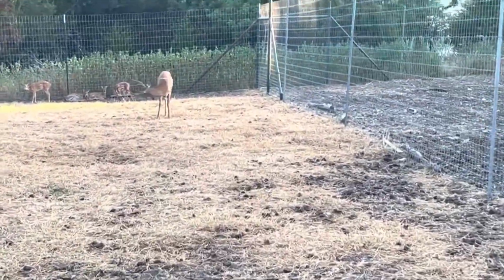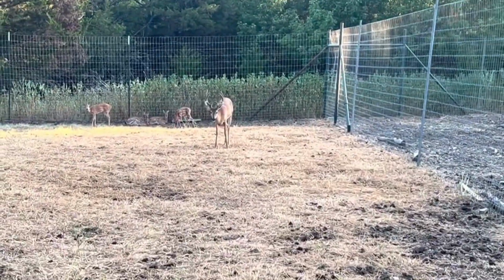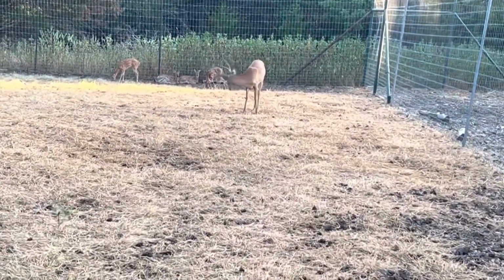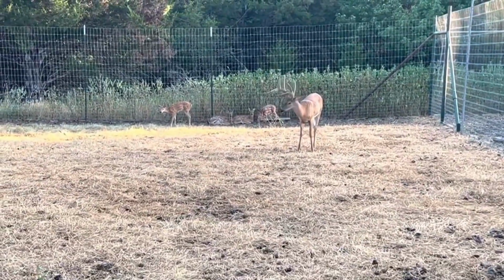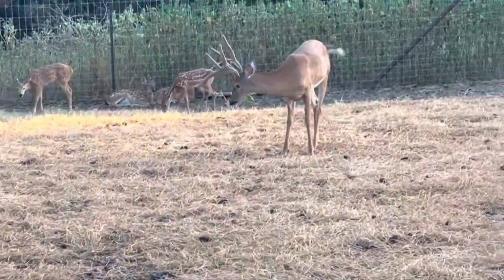And down here we find Mr. Gumball. Mr. Gumball is a lot easier to tell right now because, and guys, those are his second horns right there. That is his second horns. Take a look at Gumball.